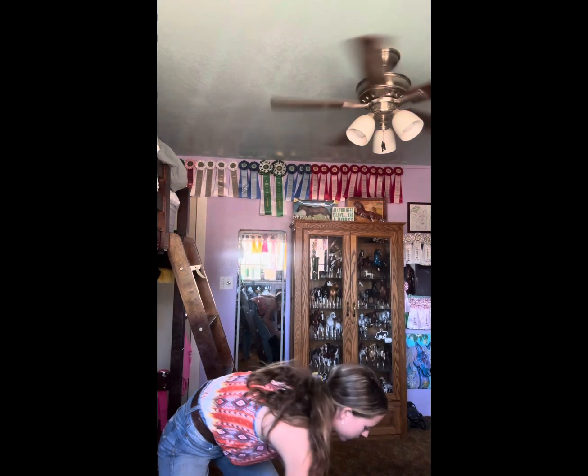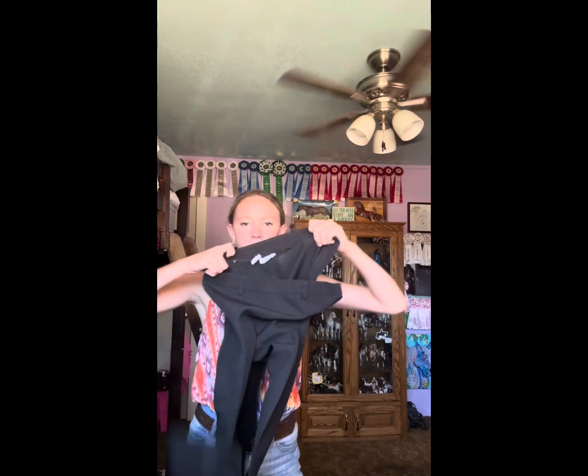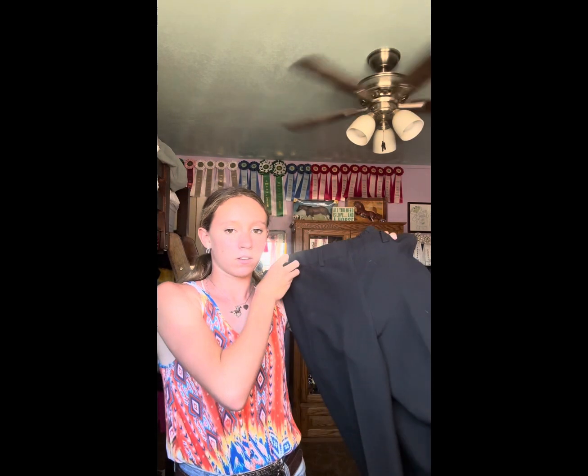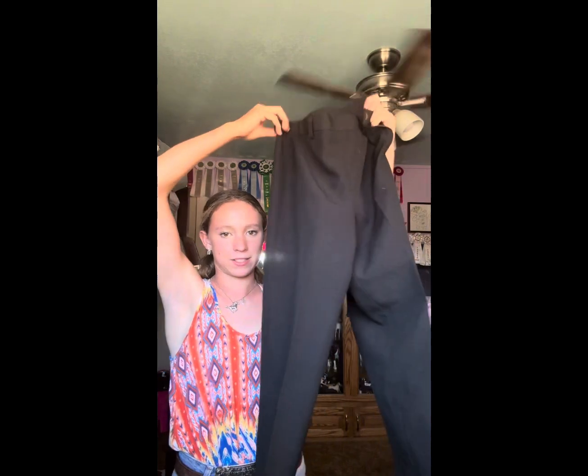And for pants, I like to show showmanship in black pants. I like these pants. These are my showmanship pants. I only use these pants for showmanship. I take them off if I'm going to ride. These are my showmanship only pants.